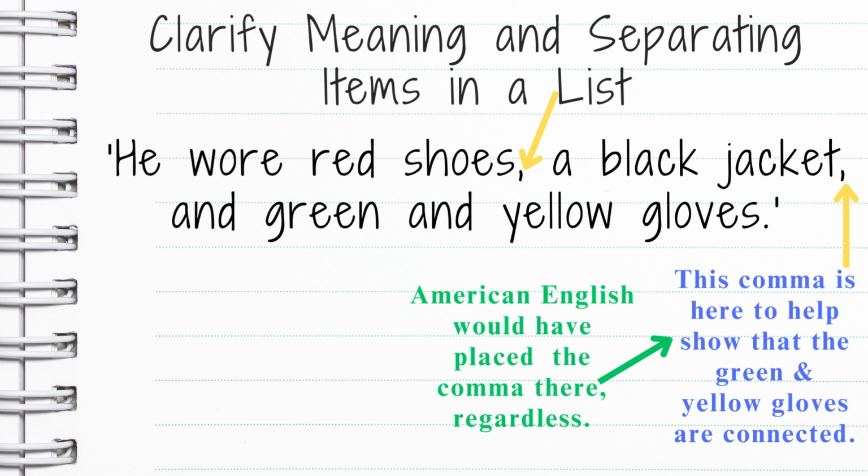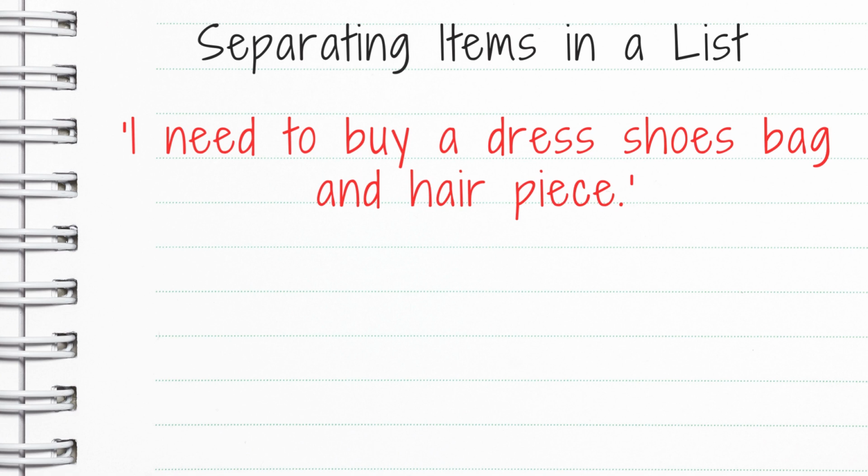So even in British English, yes, we would include the comma there because, like I just said, we're highlighting that the green and yellow were connected. They were both a part of that one item, which in this case were the gloves. This is where you might want to choose to stick with American English because you would have placed the comma there regardless.